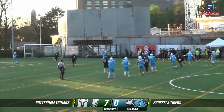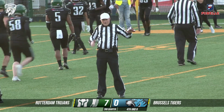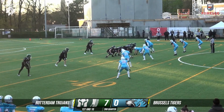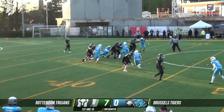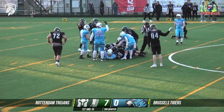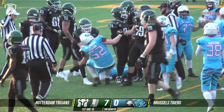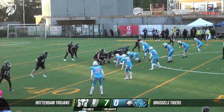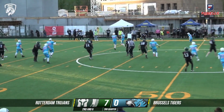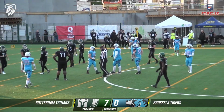Off to the right for Kadir, and the penalty was declined, King involved. Another run by Boxhoven, and was there a fumble? Some Tigers getting up, getting down real quick, but was it Boxhoven? Second and medium. Boxhoven with the play action pass, but it was Walker with the play action pass, but deflected.